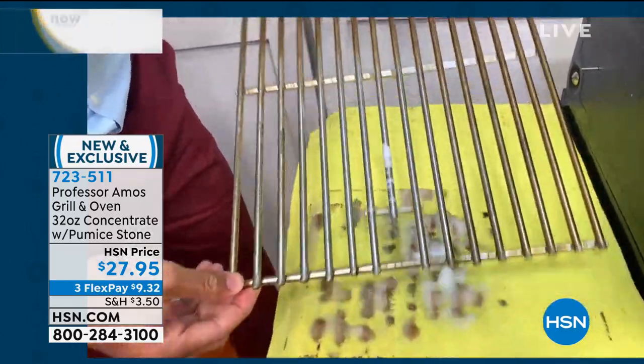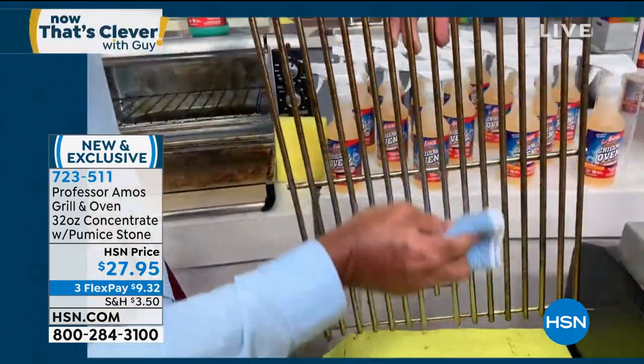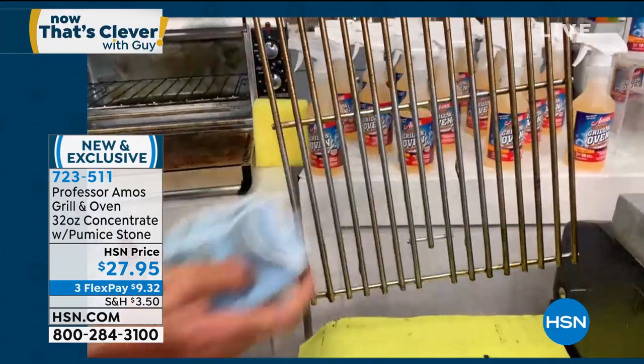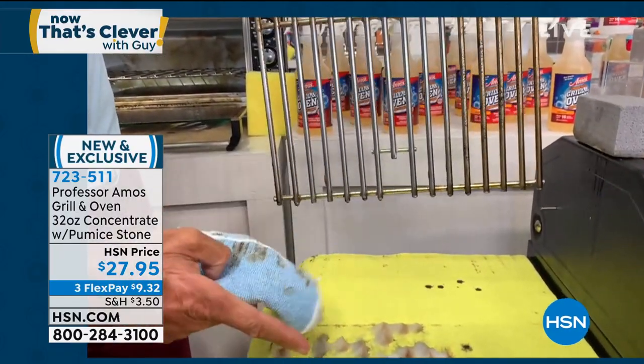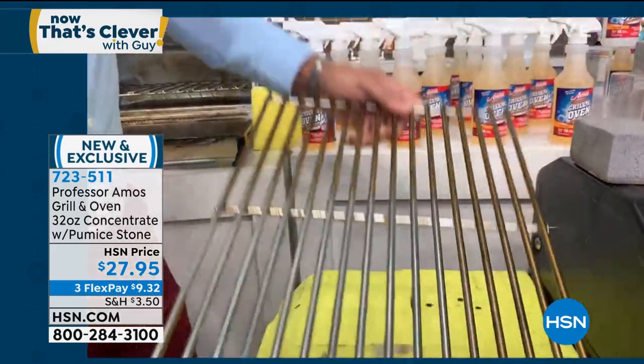Now, I just want to show you the underneath of this. I cleaned that rack. Look at that. All the grease comes right off of there. And look down here on the towel. All the grease and grime built up, burned on food that was baked onto that rack is now on that towel. It works absolutely amazing.